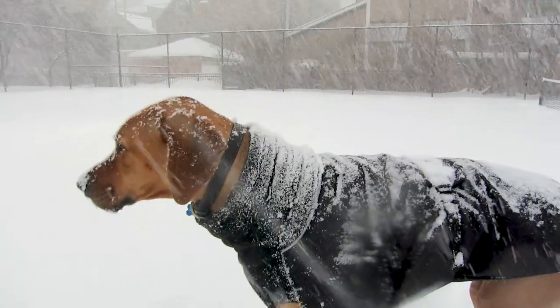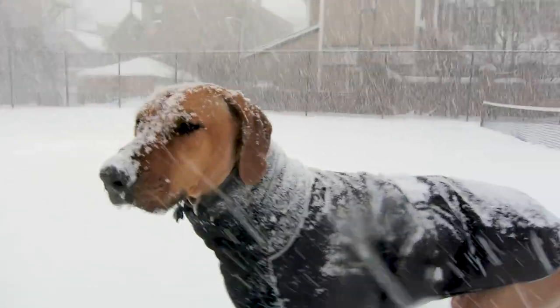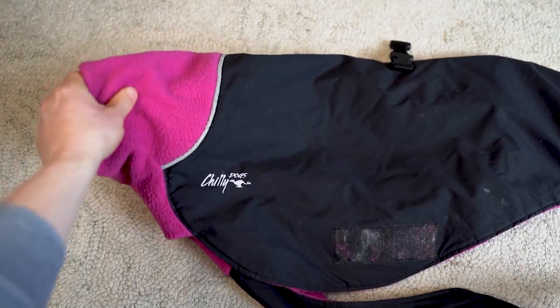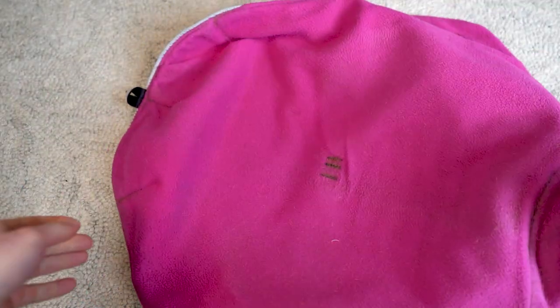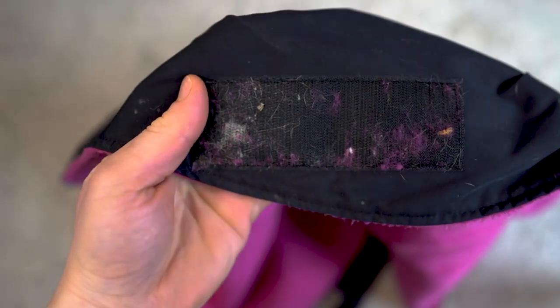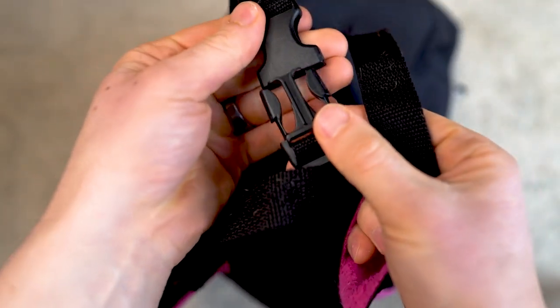Out of Canada, we have the Great White North Coat from Chili Dogs. This is the jacket I know best and have used for a decade. This jacket here just finished its sixth winter of work, but the polar fleece still looks great, both outside and in. The Velcro is a little worse for wear, but we've never had an issue with functionality.